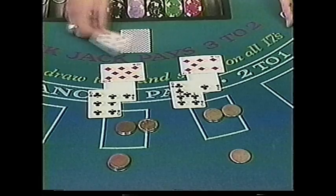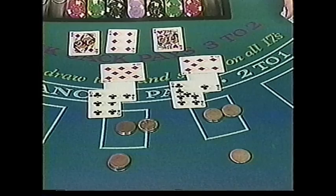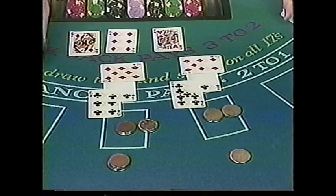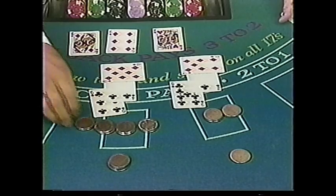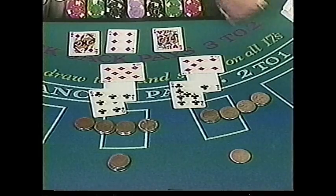And the dealer has 16. He has to take another card, and too much, or bust. So 18 wins.